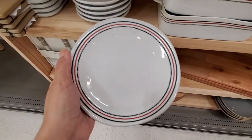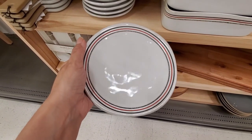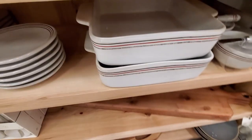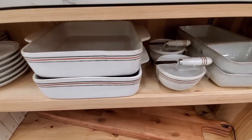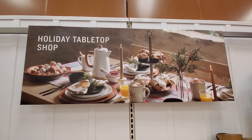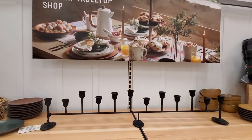I like the dinnerware, especially the red and green pattern. Let me know which one you like the most, and if you like to get dinnerware from Hearth and Hand from the different collections. Definitely the Christmas one is my favorite so far.